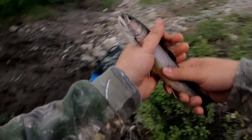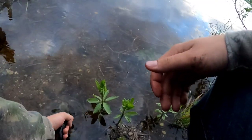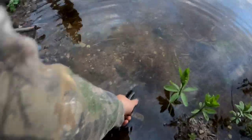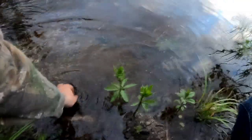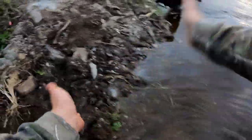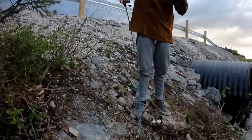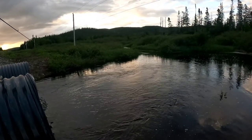Aaron's second trout. Beautiful fish. They're letting go now. Bye-bye, little one. I won't forget you. Yes, sir. Good stuff. That was a nice little fish, man.